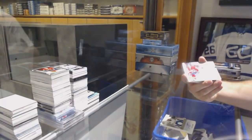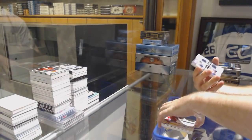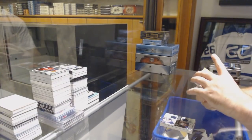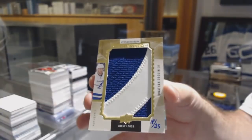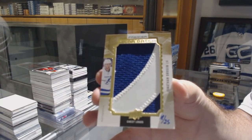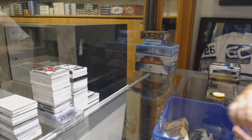For the Montreal Canadiens, Andrew Shaw. Our signatures. Winnipeg Jets, Scheifele Wheeler. Dual jersey. Woo, what a pack. Number to 25, Mega Patch. For the Tampa Bay Lightning, Jonathan Drouin. Johnny Drouin. And Colorado 199, Matt Duchene.